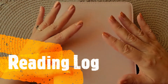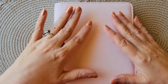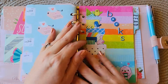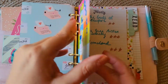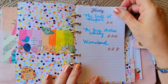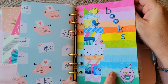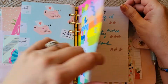So planner friends, another thing you can do in this planner, besides planning, is to track your reading. So let's take a quick look at my book tracker. I'll link the video down below. So I love tracking my books, and at the end of the year, I can look back. Right now, I think I've read 22, so that's not too bad. I made this, like I said, I'll link the video. This was from some Cocoa Daisy paper, free printables, and some of their letters.